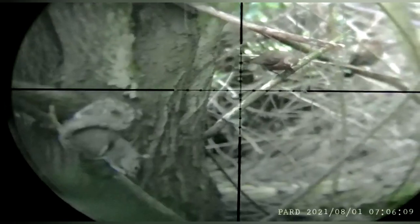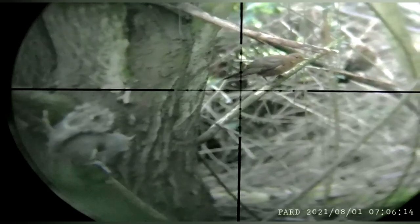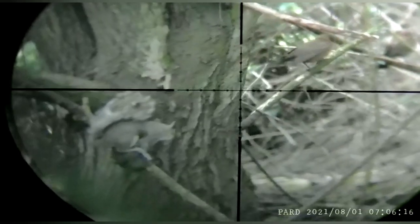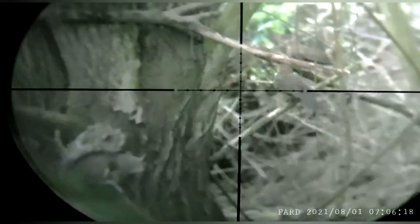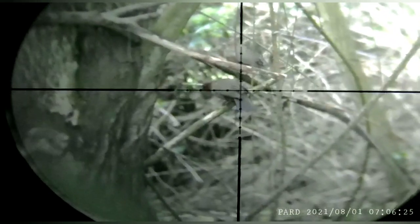Right, there's a little bit of banter going on at the feeder. I think Mr. Squirrel is trying to do a bit of bullying, I think. But these two chicks are not having none of it. So, yeah, what are you going to do now, Mr. Squirrel?